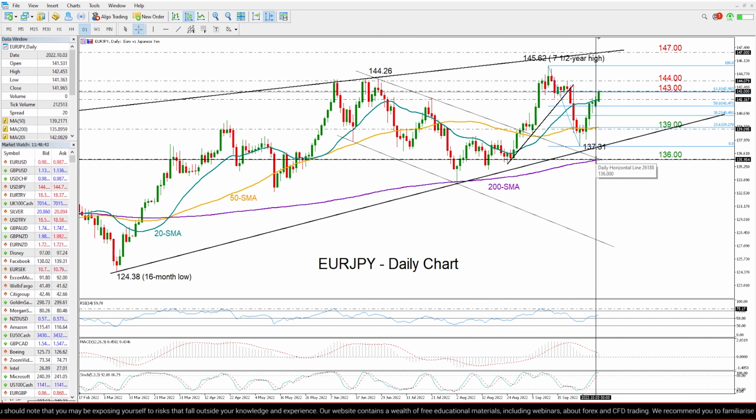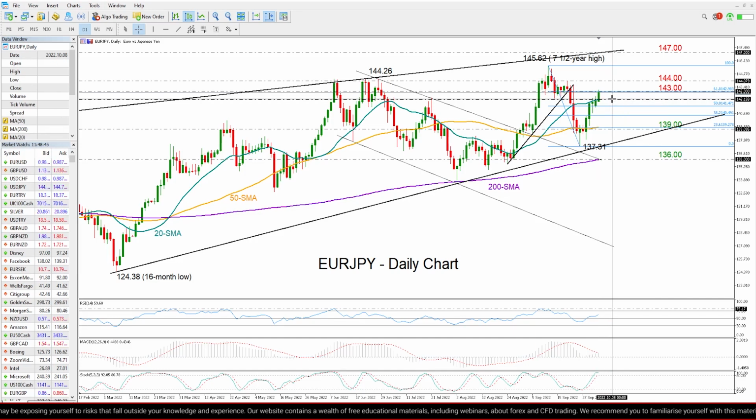Now, looking for resistance levels, well, besides the 20-day moving average, the 143 round level, which is currently keeping upside pressures under control, will remain in focus. Then the 144 resistance area could come next into view.